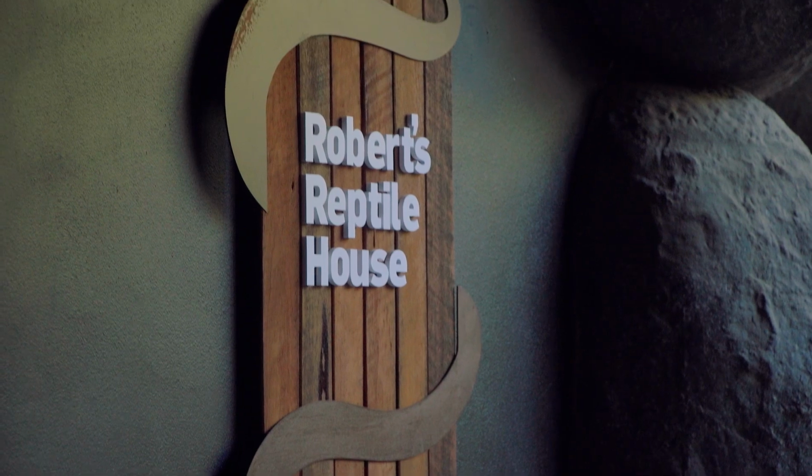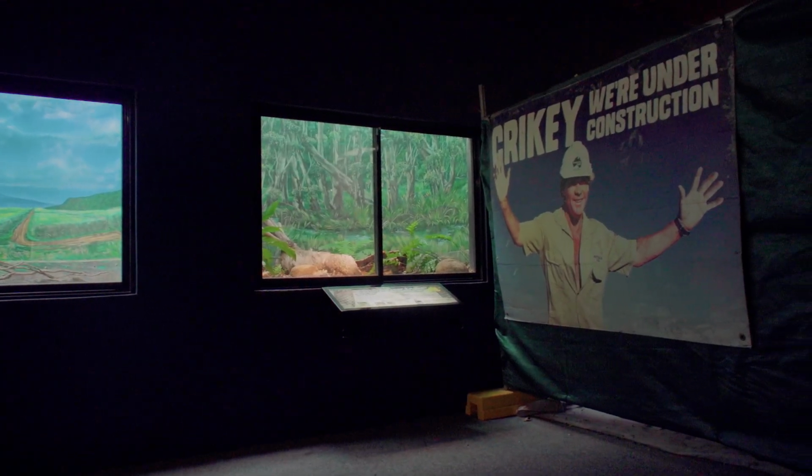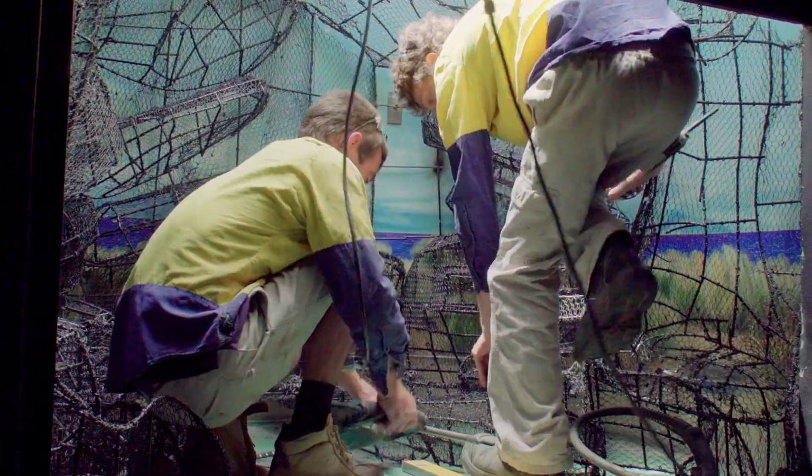One of the most exciting things that we get to do for a new animal is to build them a beautiful new home. For our poison dart frogs, Nick and our reptiles department worked closely with our artist and construction crew to design the best possible home to suit their amphibian needs.